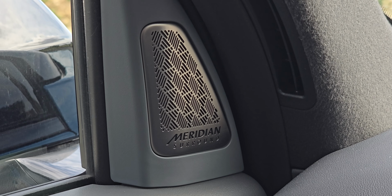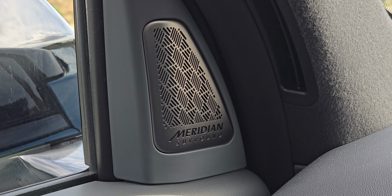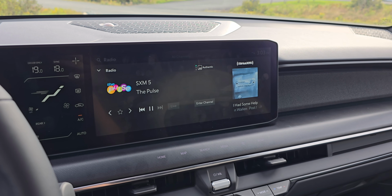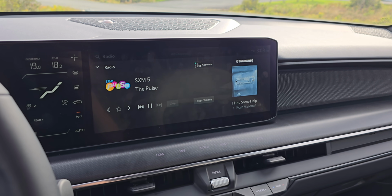The built-in 14-speaker Meridian sound system in this GT line sounds pretty amazing. The bass is nice and deep and the mids and highs are very clear. It's not quite as refined as the Harman Kardon sound system in my Cooper SE, but this 3-row is a lot bigger and it has to do a lot more work.